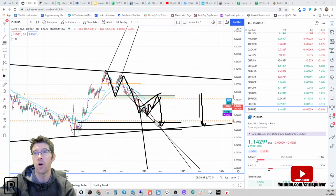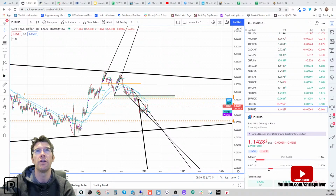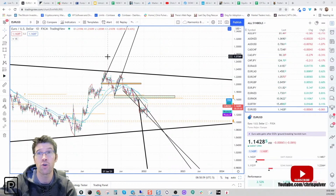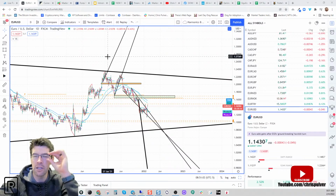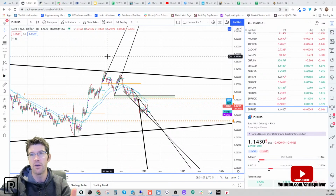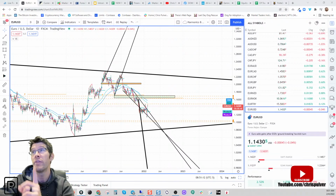So I'm still prepared for Eurodollar to come down to 1.10, but no country is exempt or immune to fundamental issues. I mean, the US debt just crossed $30 trillion. That's not sustainable, right? So you can make an argument there, like, oh, the dollar. Again, fundamentals get very cloudy. You stick to the charts, you're going to be a much better forex trader. So that's my opinion.